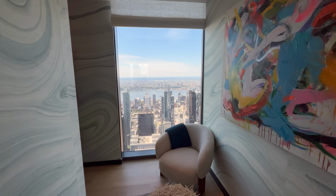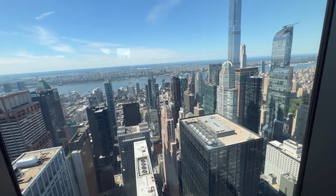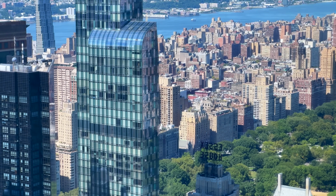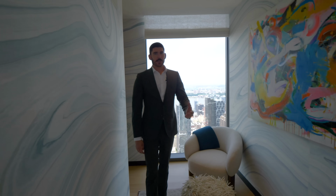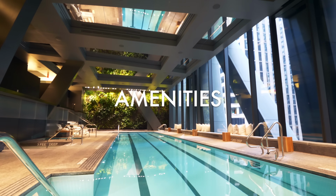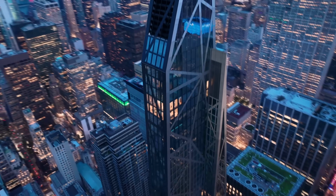No, I'm just kidding. This is like an office area, little hangout reading room, floor-to-ceiling glass with views of the east. I mean, look at those views. It really is the case in a place like this where the views are the main selling point, but then you have all the finishes, the amenities. When you do purchase this penthouse, not only do you get the space, but also all the amenities here in the building.